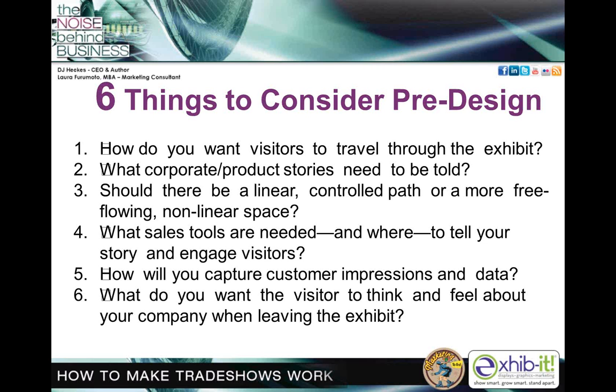And then number 5 out of 6 is, how would you capture customer impressions and data? Are you using a lead capturing device with pre-qualifying questions or software, maybe with a touch screen, that you can capture the data that you share with the attendee at the show and track the results? And lastly, number 6, what do you want the visitor to think and feel about your company when leaving the exhibit? And really, what is the last impression that you're creating? So when you're designing your new exhibit, think about how you can be remembered. Laura, I'm going to turn it over to you for the sales sync up and pre-design phase.